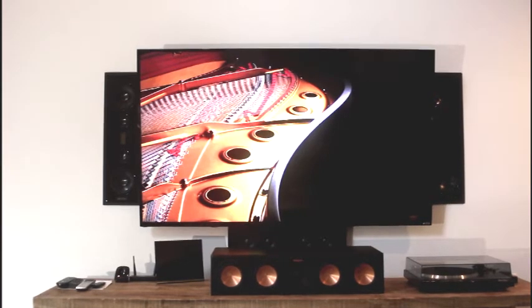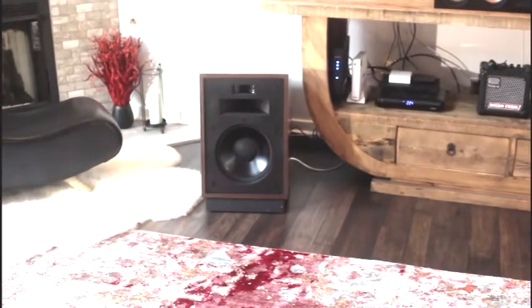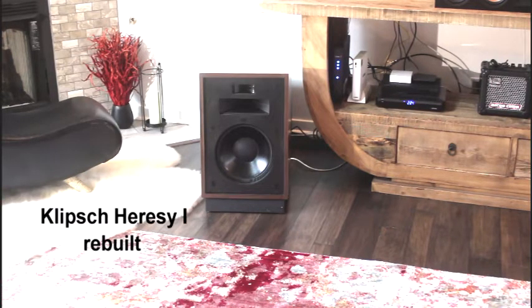And to round out the system, my main right and lefts are now these Klipsch Heresies. And these were completely rebuilt last year. I picked up cabinets, all new innards in them, and they're about on par with the stuff Klipsch is putting out today.